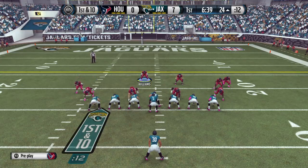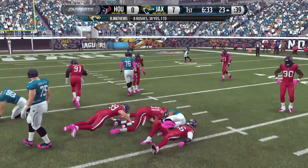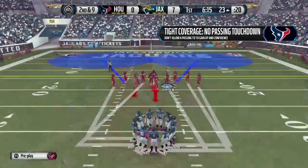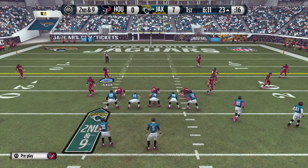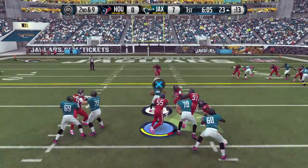Matthews in the backfield. Single back set. The Jaguars take it from the 23. And Matthews is brought down after picking up only a yard. Good job of the defensive line standing in there and fighting, and they hold the running back to a short gain. Halfway through this first quarter now.